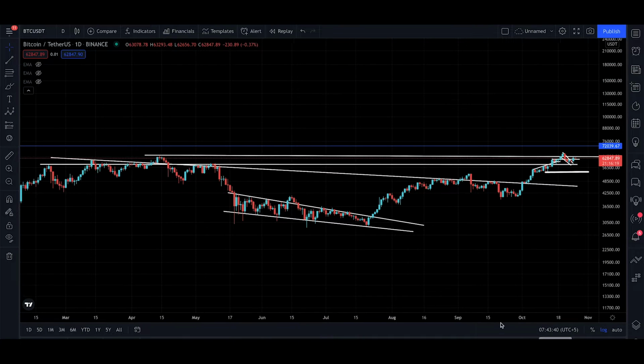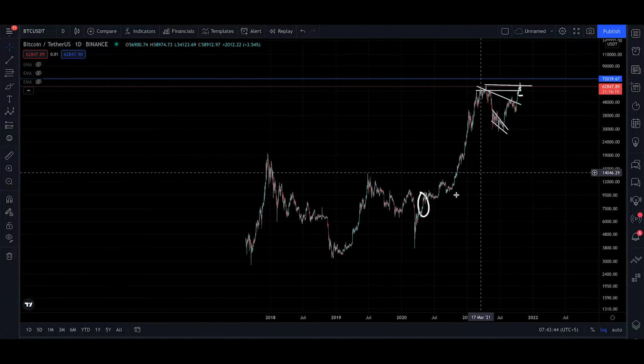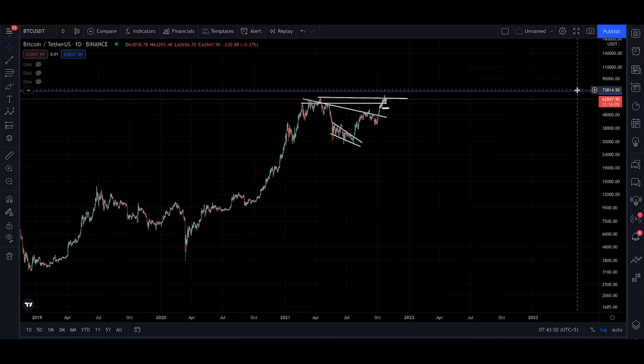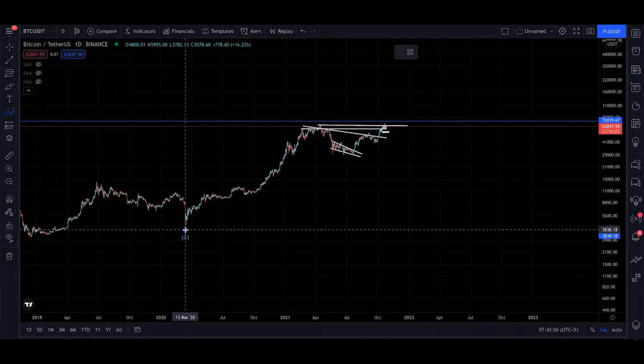Sorry. I'm going to dive into the daily right now, and let's see on the daily what I'm trying to talk about. Okay. We're going back into 2020, and I'm going to show you that the Elliott wave theory is still playing out. Okay, so I'm going to take the Elliott wave theory.